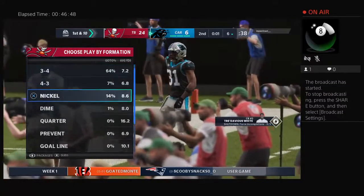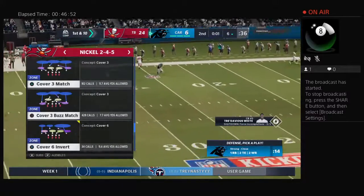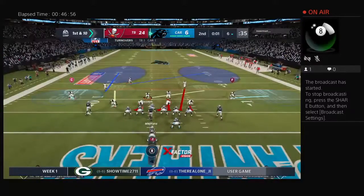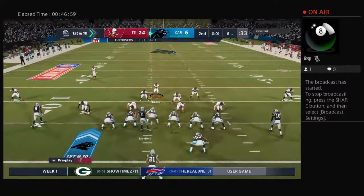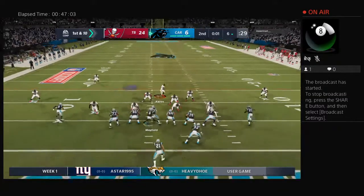Carr's pass intercepted. The Panthers take over 1st and 10 at their own 6-yard line. The Panthers out there and ready to begin their next drive. Time here for likely one play, then off to the locker room, and they're going to have some adjustments to make.